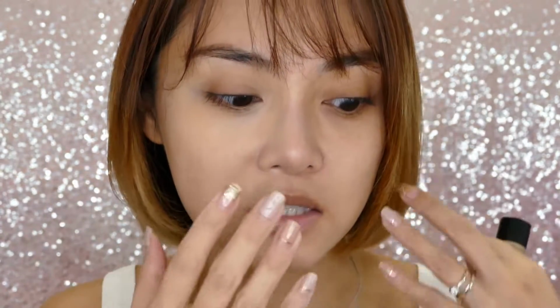Personally, I'm not a huge fan of the huge doe foots. I'd much rather do pinpoint concealing and just blend things out, but to each their own.